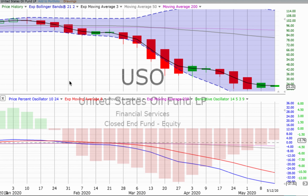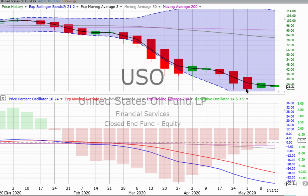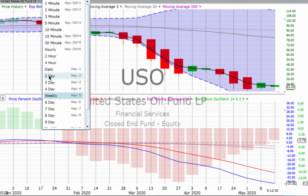As you guys requested, oil. Oil ended up down for the day 0.94%. I believe it was down a lot more earlier in the day. I could have sworn it was. We'll look. But what do we see going on with the price percent oscillator? Still tracking down. Derivative oscillator peaked in its downward momentum back on the 27th. That's where we had that sideways slide and then a drop again. But it's continued to lose downward momentum 2 days into that latest 5-day candle.